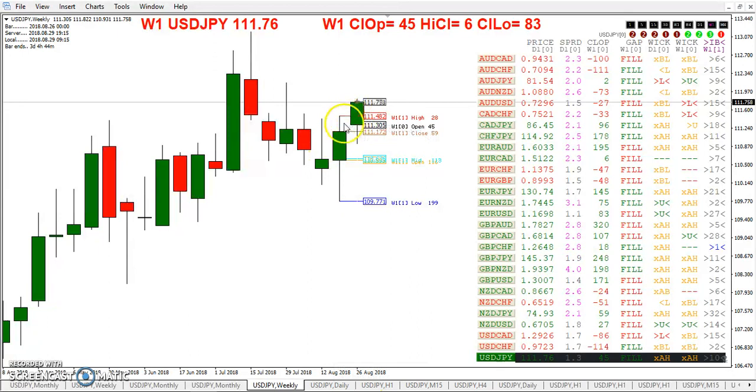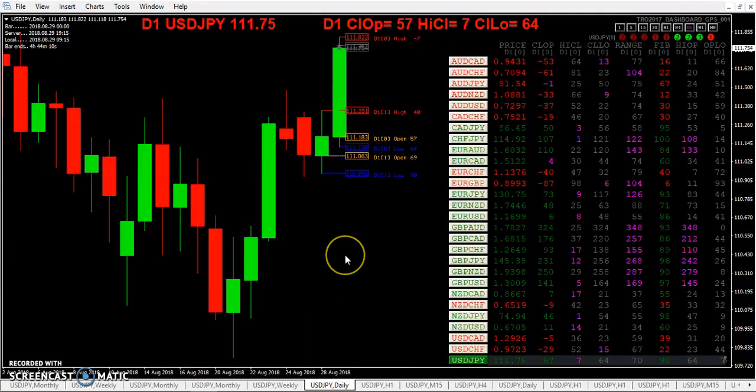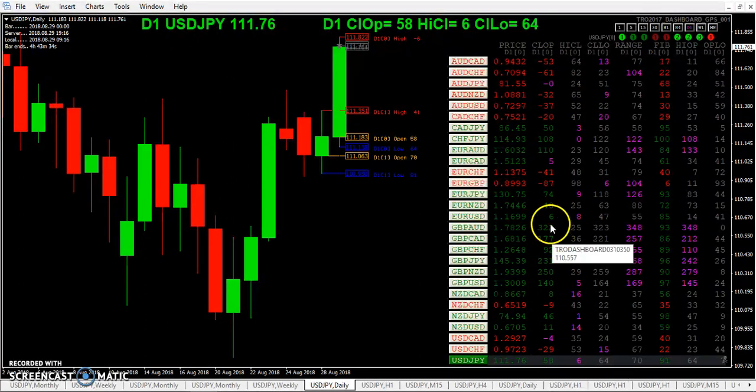And once again, we busted through the upper wick zone of the week. And daily, we broke through the daily high and upper wick zone here. And you can see here we have got some movement, especially on the pound pairs. Wow, 348 pips. The beast isn't the beast today, but we've got 1, 2, 3, 4, 5, 6, 7, 8, 9, 10, 11 pairs over 100 in range. And you can see here, close to open, we've had some fantastic movement off of that opening price level.